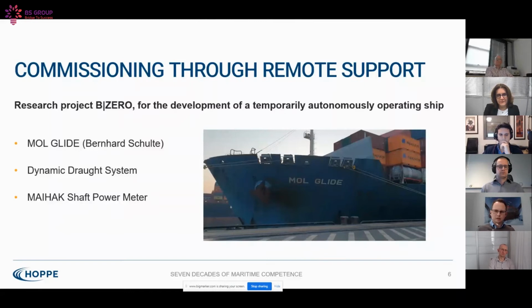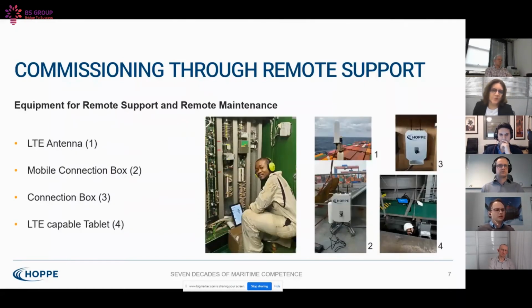From other projects in the commercial sector, we had a lot of experience, and we were implementing this in the research project on an even bigger scale. So what we have supplied is a mobile system consisting of an LTE antenna, a mobile connection box, which you can just put somewhere on the vessel, wherever you like, a local connection box, which is usually located in the engine room, and an LTE tablet.